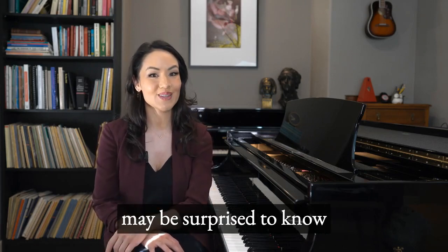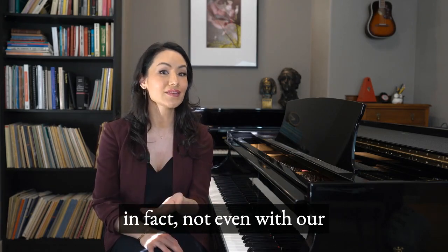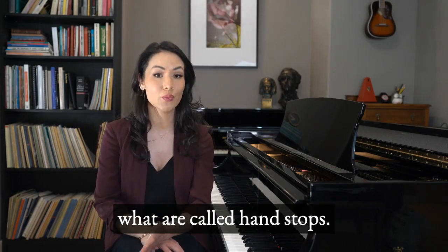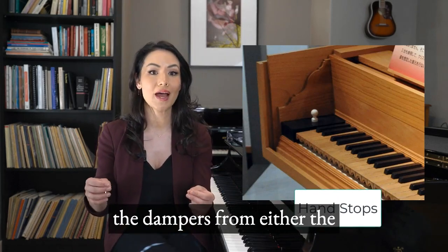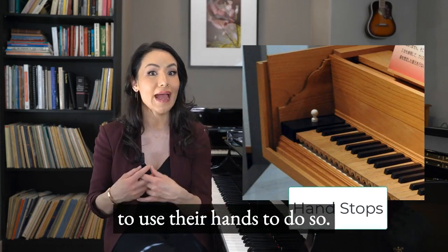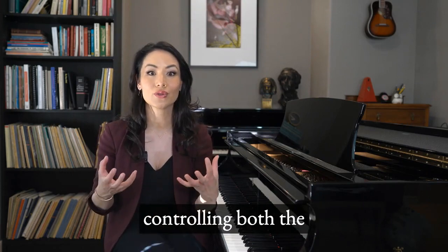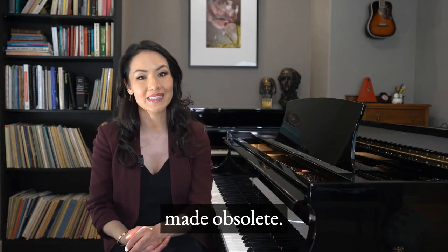Now, as the piano developed, builders knew they wanted to selectively control the dampening of sound, but you may be surprised to know that this dampening was not first done with our feet, and in fact, not even with our lower body for that matter. The very first damper activating mechanism was actually done by hand with what are called hand stops. So the performer could raise the dampers from either the treble or the bass areas of the keyboard, but they had to use their hands to do so. So this created an obvious challenge to have the hands occupied with controlling both the dampers and the keys, so this was quickly made obsolete.